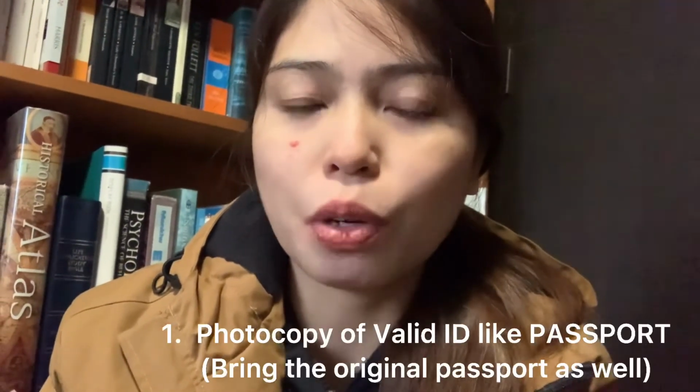So what you can do is, make sure you have all the requirements ready when you go to the AA Center. So the requirements are, you need to have 1 photo ID, 1 copy like your passport copy, but make sure also to bring your original passport when you go to the AA Center.